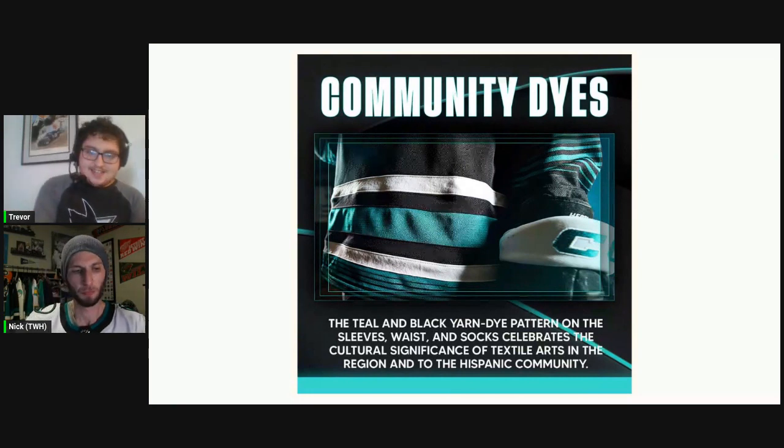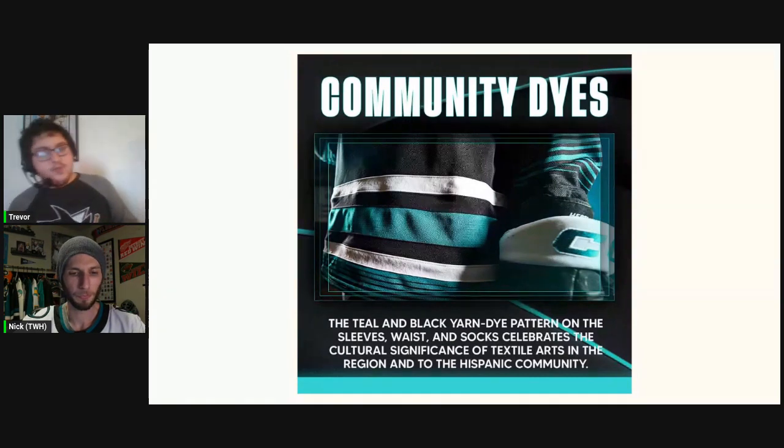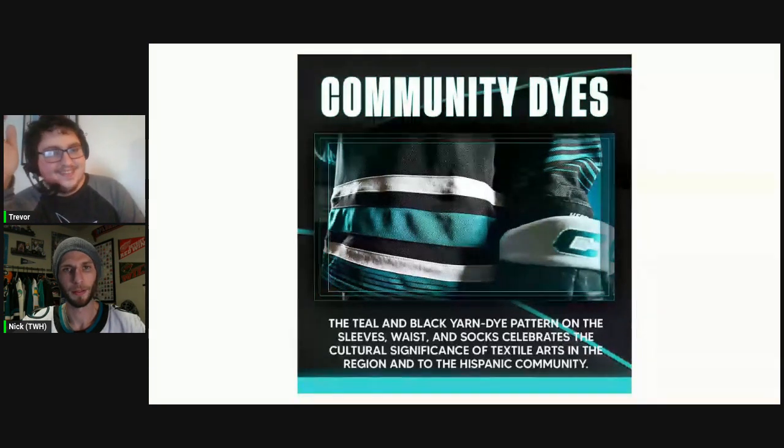And I love the fact that it's not constant with the exact same striping. One's thinner, one's thicker, and then it gets thinner as you get to the bottom of the jersey. But it's definitely well done. It's also on the socks. I don't think I got us pictures of the socks, but yeah, those are also on the socks. And wow, so far I love this.